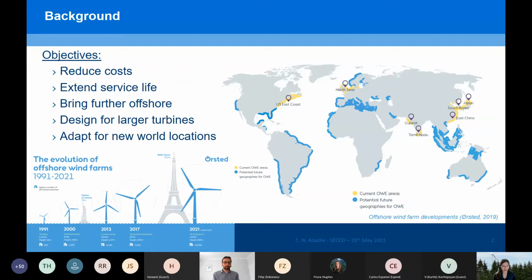I think we're all gathered together today because offshore wind is expanding massively, and it's been developing from the North Sea onwards for the last couple of decades or so. And we've seen massive improvements in the design that have been mostly driven by reducing the cost of offshore wind: first, extending the service life of existing wind farms, bringing new wind farms further offshore to harvest stronger and steadier winds, designing for larger turbines to enable larger power generation, and finally, adapting our design to new locations in the world, which come with their own challenges, and I touch upon one of them in my presentation.